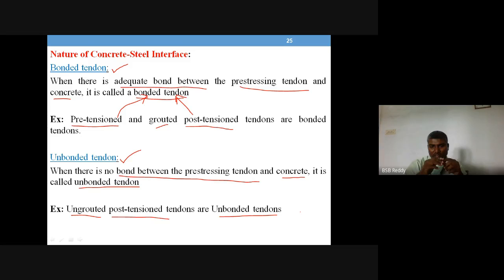So a tendon tensioned after concrete is set is called post-tension. A tendon tensioned before concrete is set is called a pretension member. Okay. So bonded and unbonded tendons are the two categories based on the concrete and steel interface. How the interface is: it can have bonding, it can have no bonding at all, right?